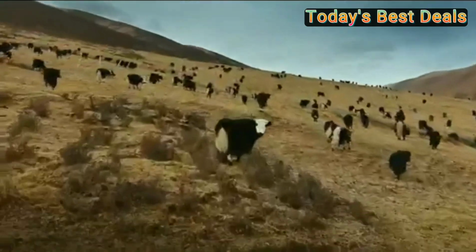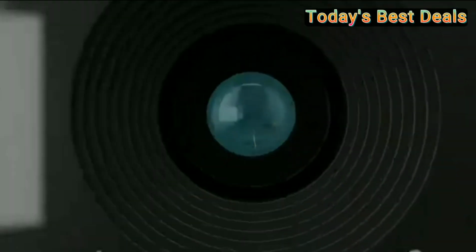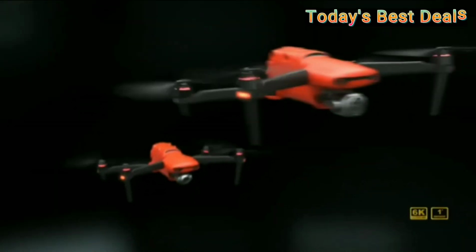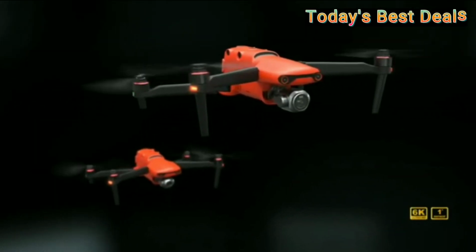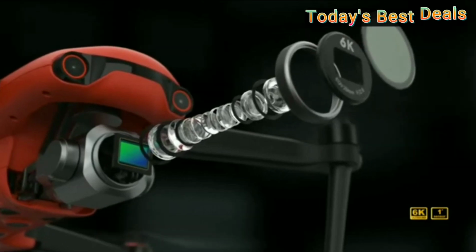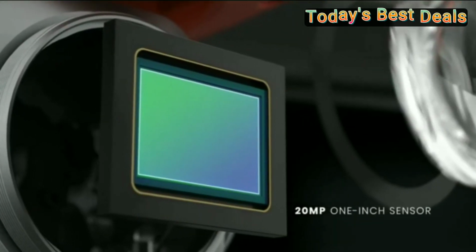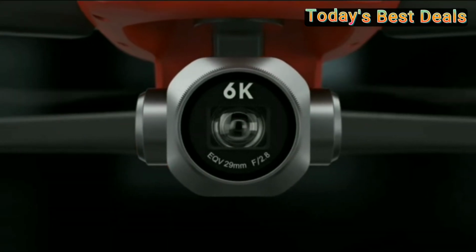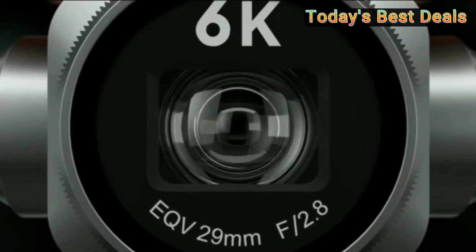All three camera modules support a variety of shooting modes, including single shot, burst shooting, auto exposure bracketing, time lapse, high dynamic range HDR imaging, night mode, high signal to noise ratio.